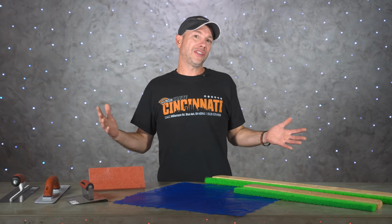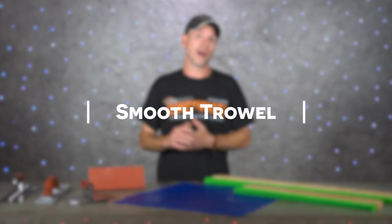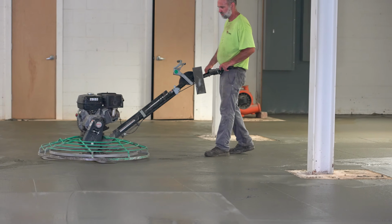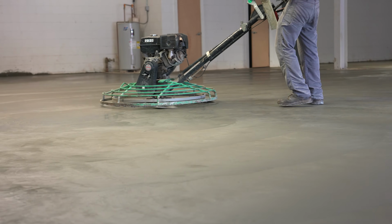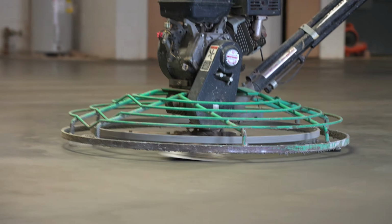So we're gonna finish things up with smooth trowel concrete, and this is really the main go-to option for interior floors. The whole point of finishing concrete with a steel trowel is to make it as smooth as possible. Now, you may have seen contractors steel trowel concrete before they broom or stamp it, but that's not what I'm talking about here by smooth trowel concrete. They might be using the same tool, but the finishing is done at a different time.